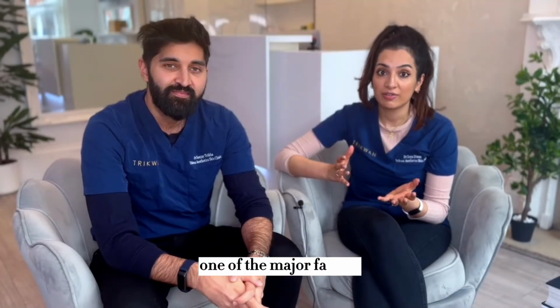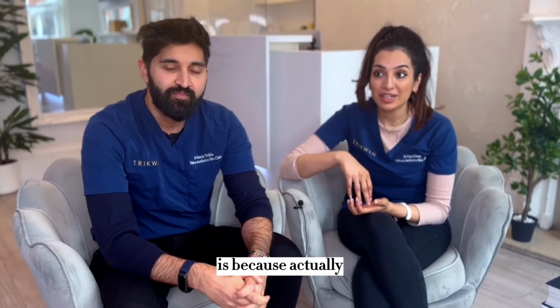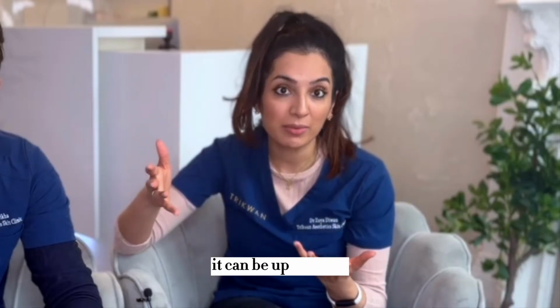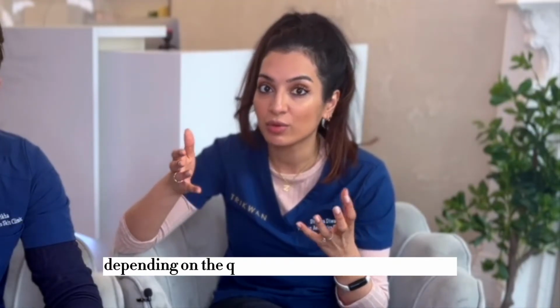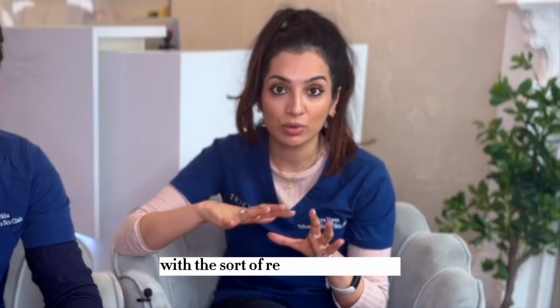One of the major factors as to why we think dermal fillers are a better option in this area is because actually the longevity can be much more. It can be up to a year, sometimes a little bit longer, depending on the quality of the product that you use. And also, your practitioner can be so much more precise with the sort of result that you want.